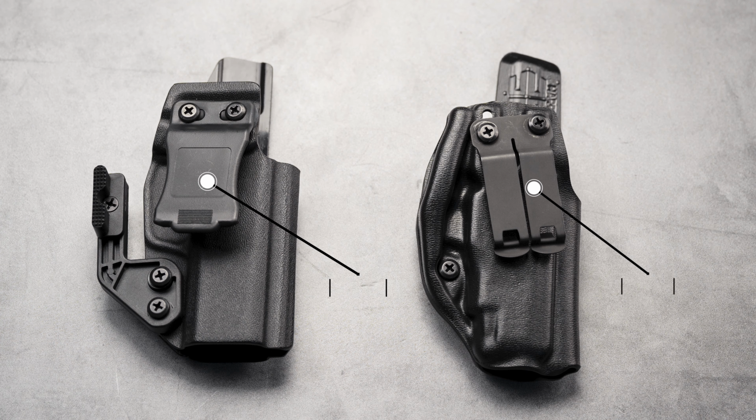Like all things, our built-in wings aren't perfect. They do add a little bit of bulk to the height of the holster, which is not a big deal at appendix carry, but if you're carrying behind the hip, you may not need the extra concealment the wing provides, and the bulk might be more of a downside.